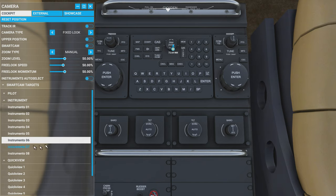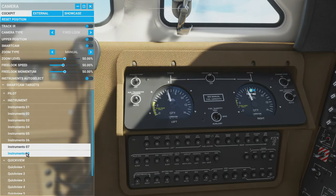Maybe they'll fix that. Descend and maintain 2,600 feet, generic 6 delta kilo.